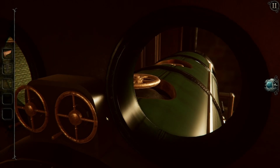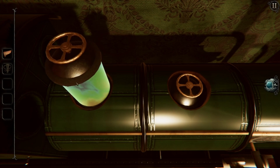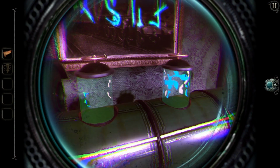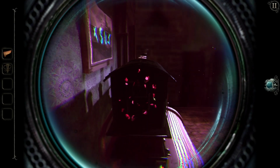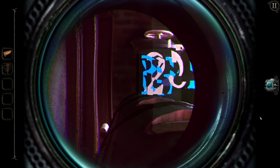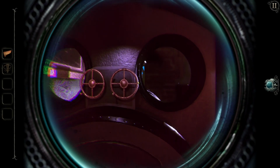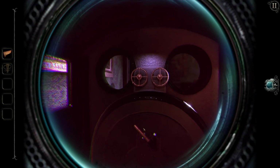We gotta get the valves up, and then well, that doesn't look too healthy. We gotta go back in. Come on, get me back in. Because we got to get them lined up. Is that a 25? 25. And... BF? BF. 25 BF? What the heck does that mean?